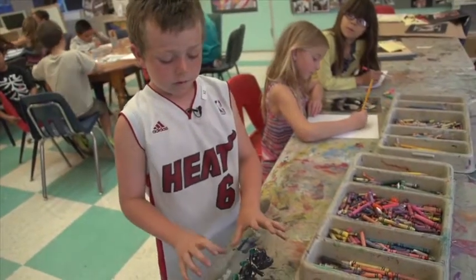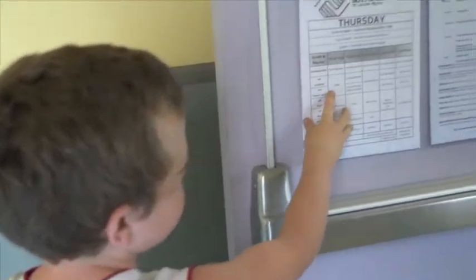Bowden is a leader. He's really good at having an opinion and kind of leading a whole group around with his ideas. So we have found that strength in him and tried to help him develop who he is and have his voice be heard.